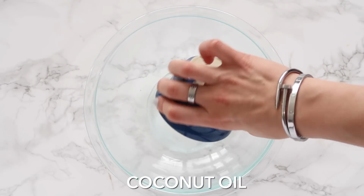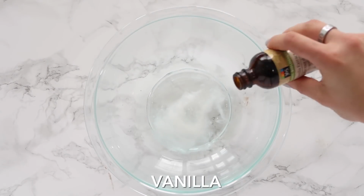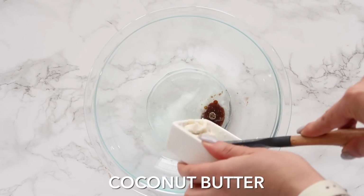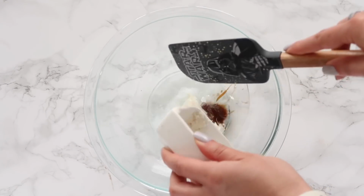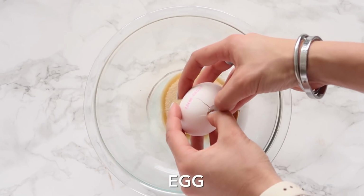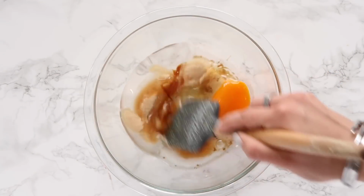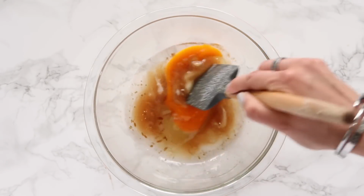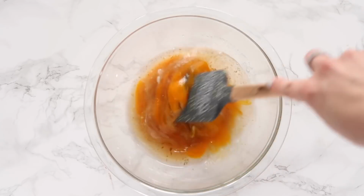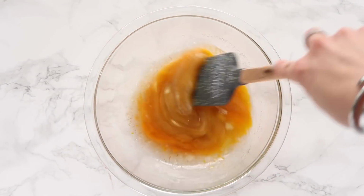You're gonna love them. So I'm starting off with some coconut oil, adding in some vanilla, as well as some coconut butter. If you don't have coconut butter, you can add just another tablespoon of coconut oil. I'm using monk fruit, which is a keto-friendly sweetener, along with 1 egg. And then you're just going to stir that together until everything is nice and combined. And if you are unfamiliar with keto, it's basically just a high healthy fat diet. So go ahead and mix that together until everything is smooth.